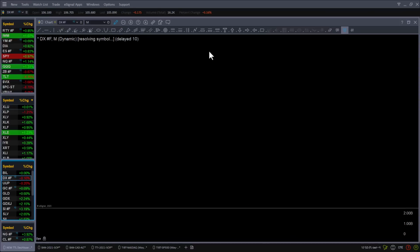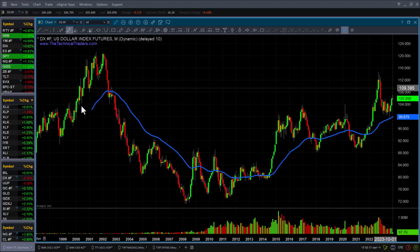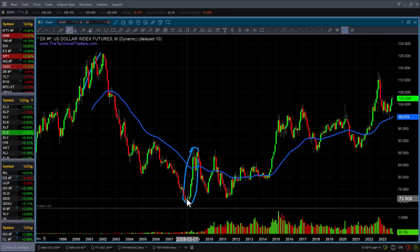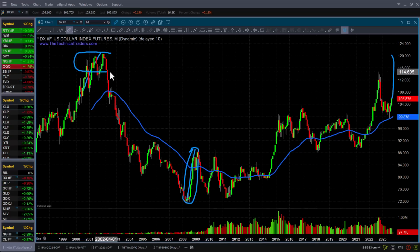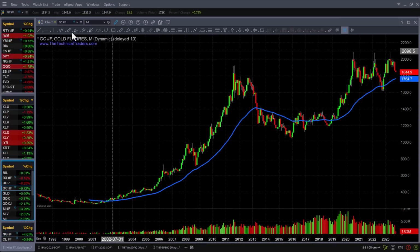For example, if we take a look at the US dollar, and let's zoom back here to the 2000, during the 2000 breakdown, we saw the US dollar skyrocket higher. During the 2008 bear market, we saw the US dollar skyrocket higher. We're probably going to see something like that again. I think we're going to see the dollar skyrocket back up near the 2000 tech bubble levels. And as the dollar rips higher as a safe haven play, that will put pressure on precious metals. And if we take a look over at gold, we can see here the 2000.